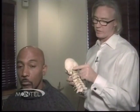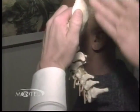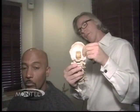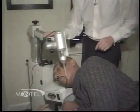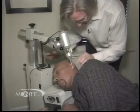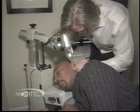We've taken x-rays of Montel. The atlas has shifted up, and that compresses a very important area in his nervous system, the brainstem area. What we want to do is gently realign the head back over the neck so we can have proper transmission between his brain and his body. The instrument looks a little scary, but it's actually very, very non-invasive, and the patient doesn't feel it.